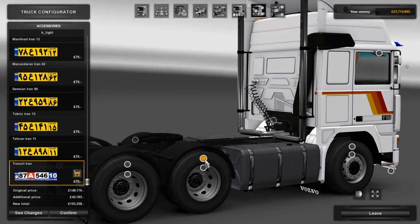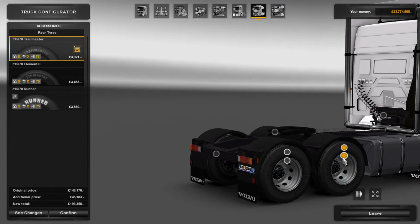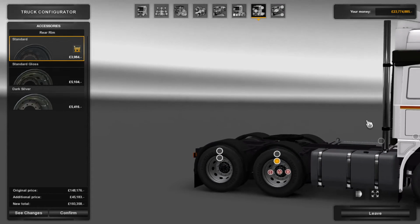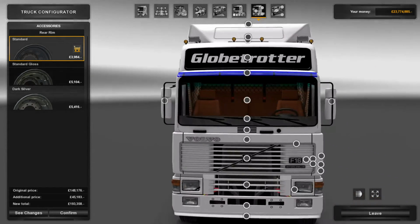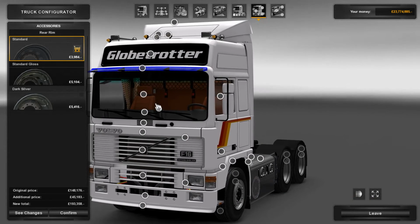Any wheel options? Nope, just the usuals. And yep, just the usual. So that is it. Well, let's come out of this because I want to see if we can see the F12 as well.